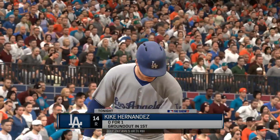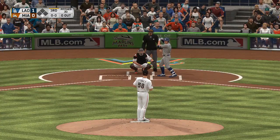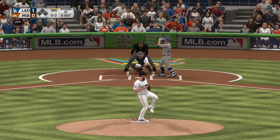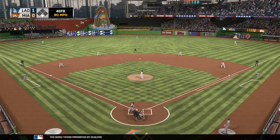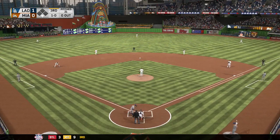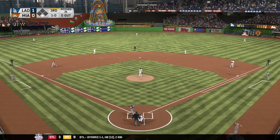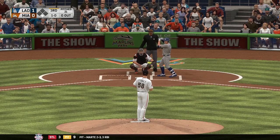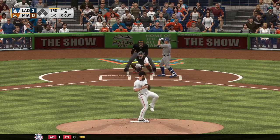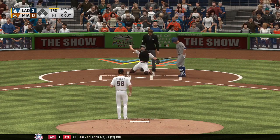Coming to the plate now, Kike Hernandez. 0 for 1 here in the early going. Number 14, Kike Hernandez. He's ready. Here's the first offering. And a fastball just below the knees, ball 1. 1-0 count. Here it is. A changeup that just catches the bottom of the zone for a strike.